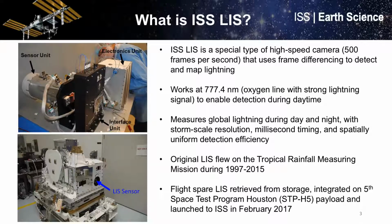Now, what is flying up on the ISS is actually the flight spare of the original LIS instrument that flew on the Tropical Rainfall Measuring Mission several years ago. So we took the flight spare out of mothballs, got it ready, integrated it onto the STP-H5 payload, and launched it to the ISS back in 2017.